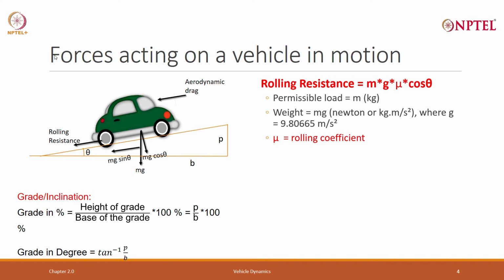Then the rolling resistance. Basically, when the tires rotate, there is certain resistance, mu into mg cos theta. mg is mass into gravity, mu is the rolling coefficient, and the rolling coefficient will depend on the kind of road that you have. And if theta is 0 degrees, then cos theta is 1. So mg mu is the rolling resistance, the force that is always acting against the direction in which the vehicle is moving, and therefore it is going to try to slow down the vehicle. You need to overcome this force to be able to move the vehicle.